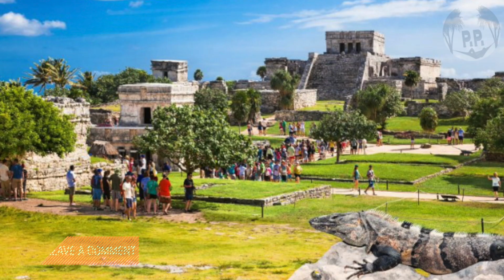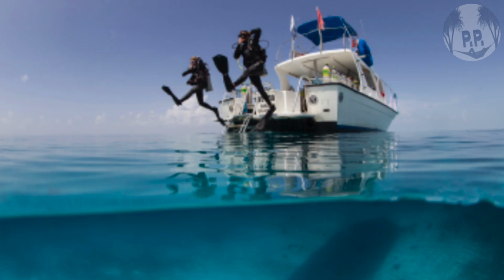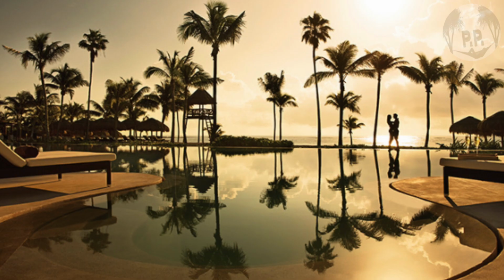And as far as activities, you'll have the Mayan Village for cultural tours and Quinta Avenida for dining and shopping nearby. Plus, this location will help with boat charters for scuba diving and deep sea fishing. So I'm very excited to see this location open. Sounds like it will have quite a lot to offer.